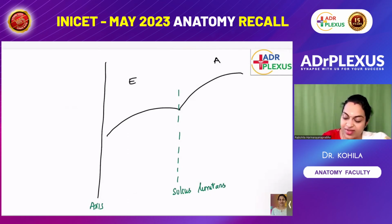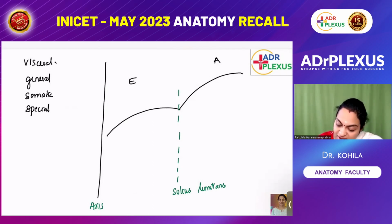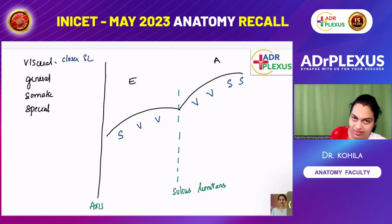Now these terms, what are the terms that you're seeing here? Visceral, general, somatic, special. Now you should remember that the visceral columns are closer to the sulcus limitans, and the somatic columns will be away from the sulcus limitans. Okay, I'll write it here. Visceral is closer to sulcus limitans. Somatic is away from sulcus limitans.